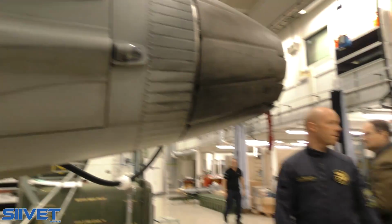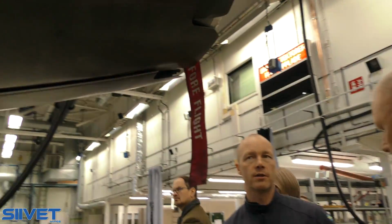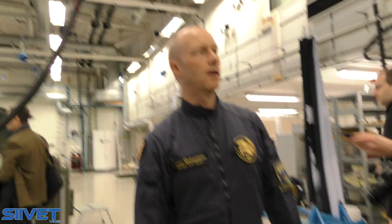Does it have thrust reversing at all? No. Because thrust reversing will cost you so much weight actually. To have that kind of capability in an aircraft like this will affect the thrust-weight ratio too much, we think.